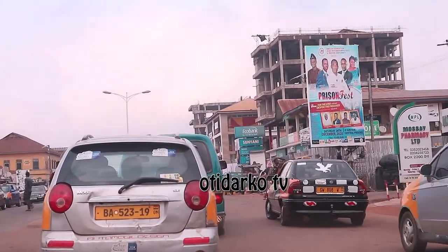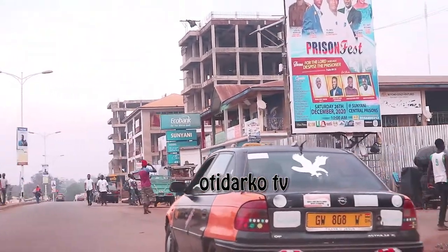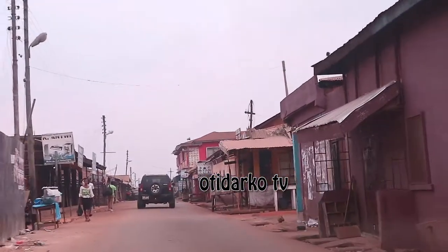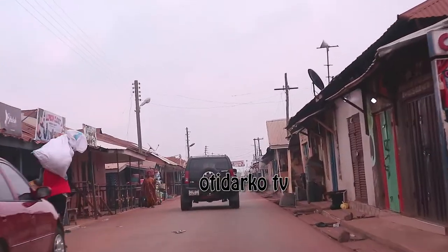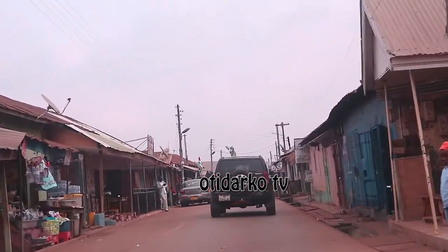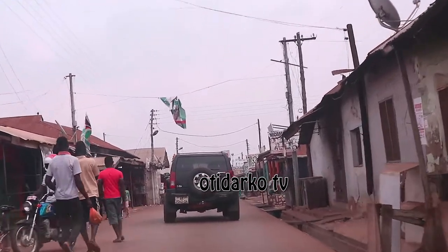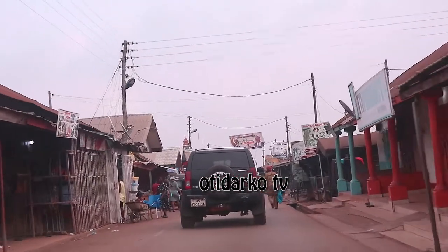That is Sunyani One Way, popularly known as Zongo One Way. This Brunei store on your right says only materials. We have so many one ways, but this is the popular one in Sunyani.